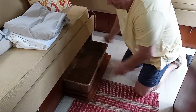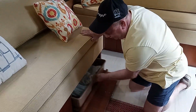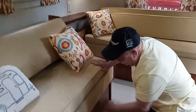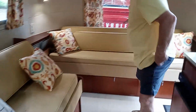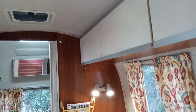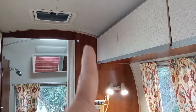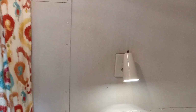Mm-hmm. And this is how they captivated on giving you so much more space, and then this comes out to a bed. This here makes a double bed, and then this one here pulls out and makes a double bed. This was a propane light that was originally over there on that corner, and it would always get in the way of opening that door, so he moved it over right here and turned it into an electric. You just snap it on and off.